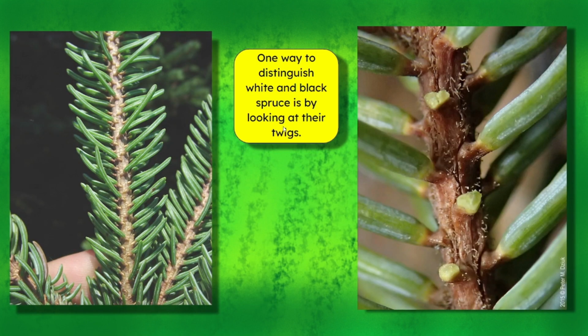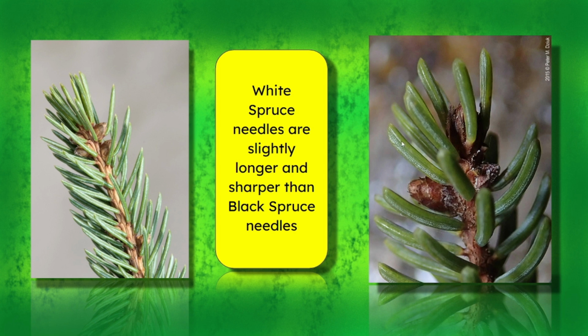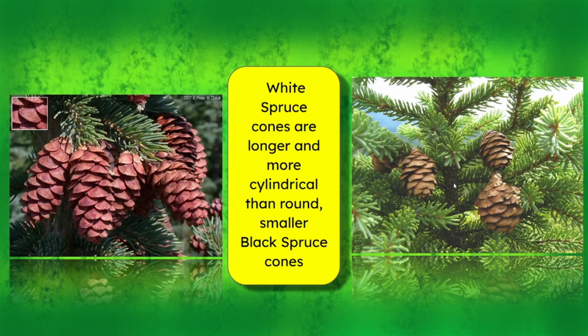One way to distinguish between them is by looking at their twigs. You can see the white spruce is smoother and flatter, while the black spruce is more coarse and bumpy. People call these little marks hairs, but obviously it's not a hair, it's not a mammal. But that's what they call them. And then the white spruce needles are also slightly longer and sharper than the black spruce needles, as demonstrated.